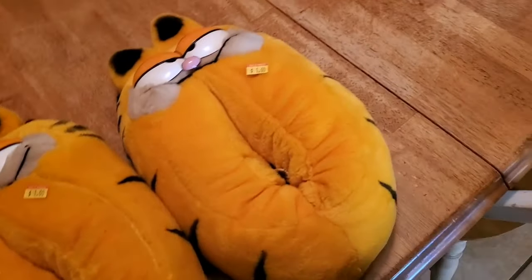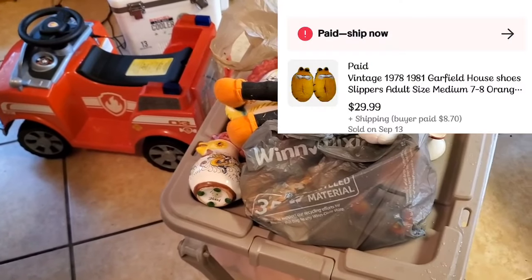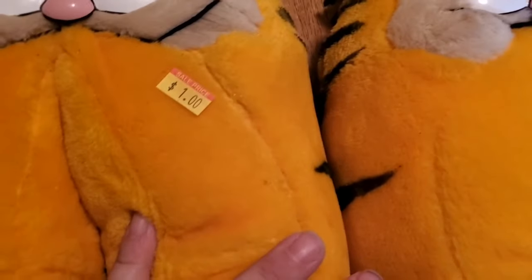Alright guys, so I was going to show you outside, but it's raining, so I brought some of this stuff in. I went to an estate sale and two thrift stores today and spent a lot. So first are these Garfield slippers. They actually have comps from $20 to $40. As you can see, I paid $1 for those.